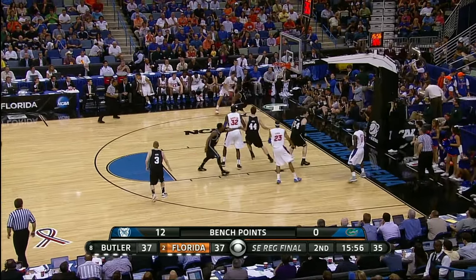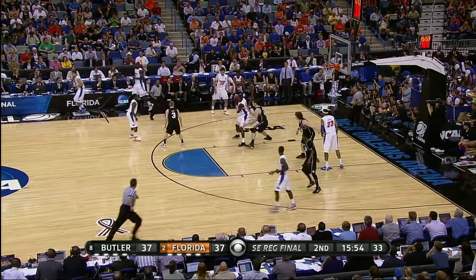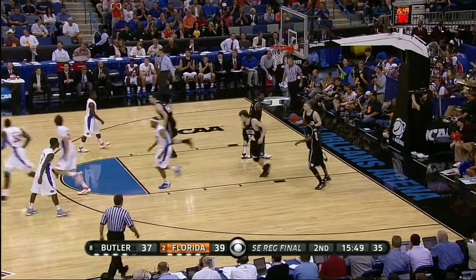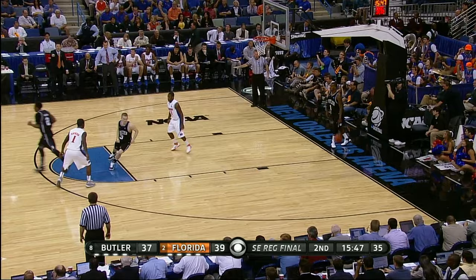Game tied at 37. Parsons finds Irving Walker inside Macklin again. And the jump hook goes down. Why not? Why not?